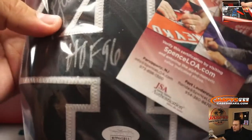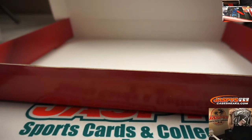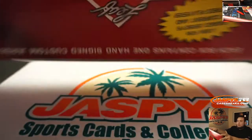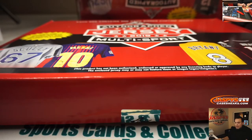San Antonio Spurs. Hall of Fame 96. The Spurs jersey right there. Yeah, that's what I figured. When I said that one team in the Continental. Alright, so, G. Going to Victor Zamora.